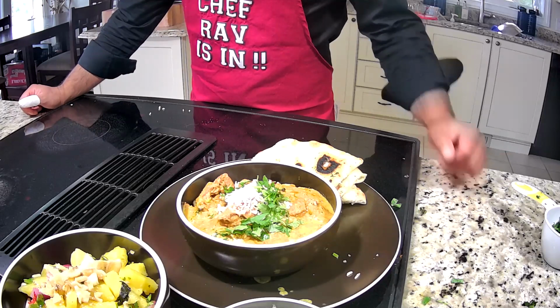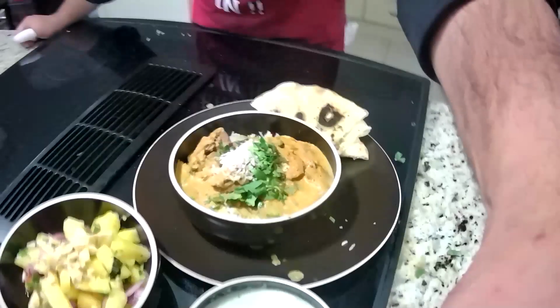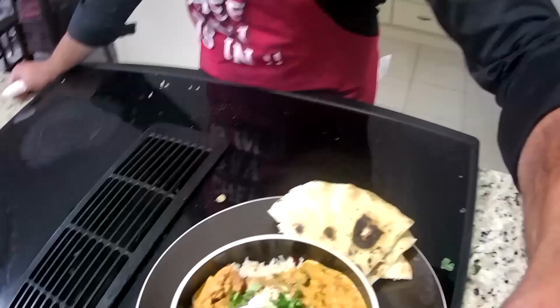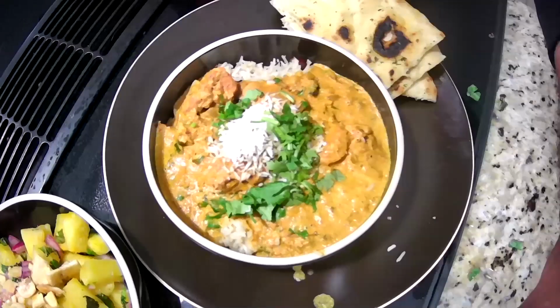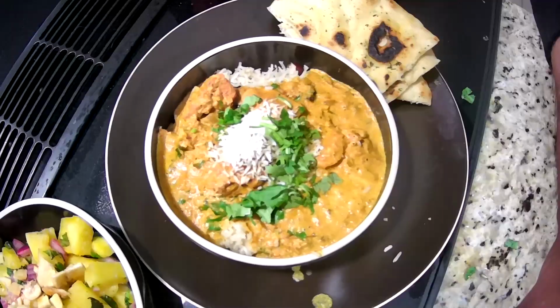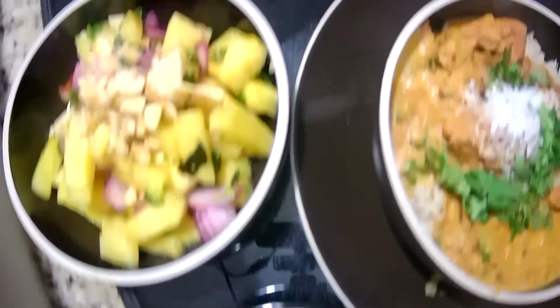Great. So this is my plating, basically. So you have your curry here. What I did was I added some coconut shavings to it to add a bit of texture. And I topped it with a bit of coriander. Okay. Here's your salad, pineapple salad with the crushed banana chips. Okay. Here's your yogurt.